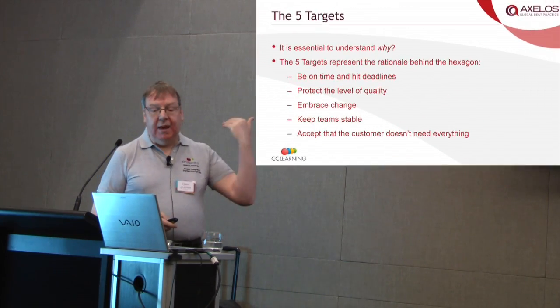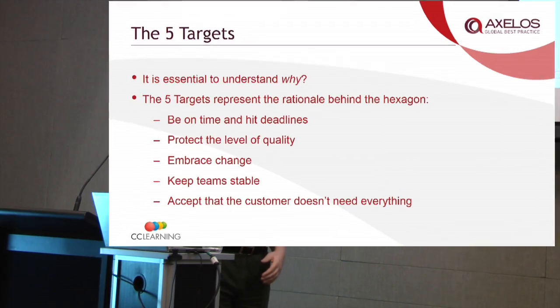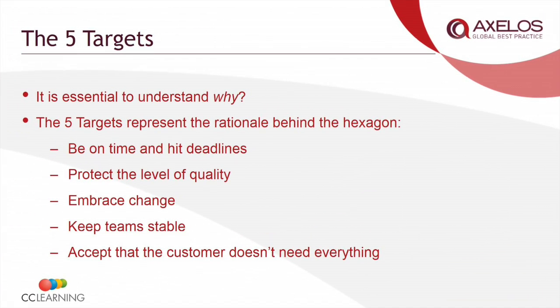Now, behind the hexagon are some of these key ideas. Again, tonight, I'm only going to lightly touch on them in the time that we have available. Some of these I've spoken about already. Decide in your early planning about time targets, always promise to hit them, whether that's at the lowest level time box, the middle level, the increments, or the final level, the project. Protect the level of quality. Once you've had a conversation about quality criteria, you will commit to deliver that, you will protect. So whatever is delivered will meet the quality criteria that you've specified.